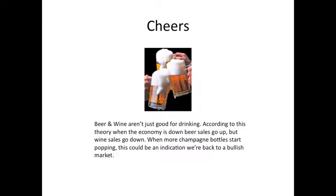Cheers! Beer and wine aren't just good for drinking anymore. According to this theory, when the economy is down, beer sales go up. But wine sales go down, so when more champagne bottles start popping, this could be an indication we're back to a bullish market.